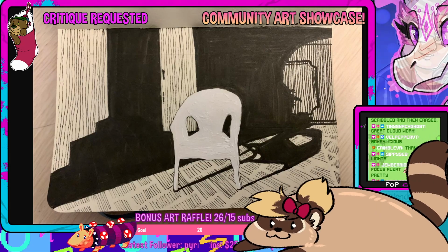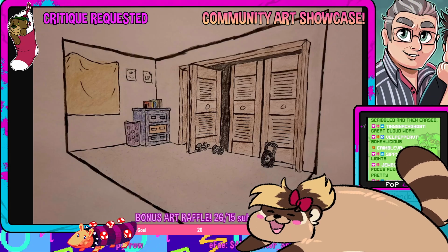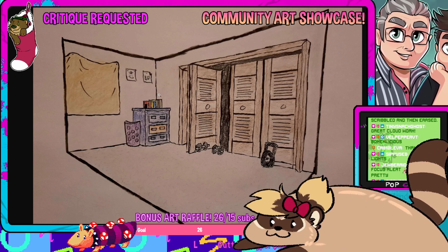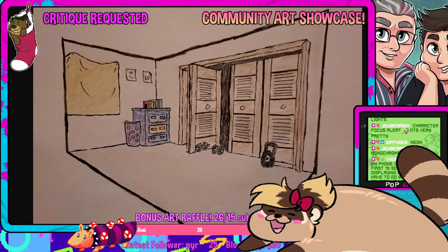Character focus alert! It's very pretty. This one especially too. I'm super, super about this one right here. I love this one so much. I love the idea of this like floating space. Monochrome would be cool.